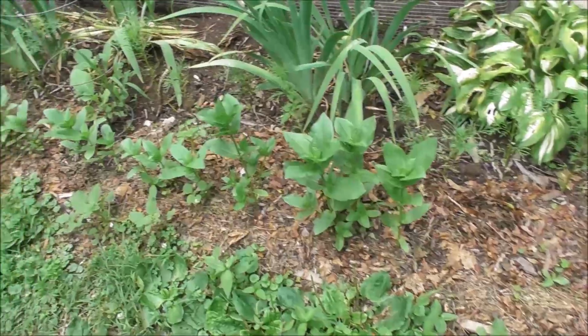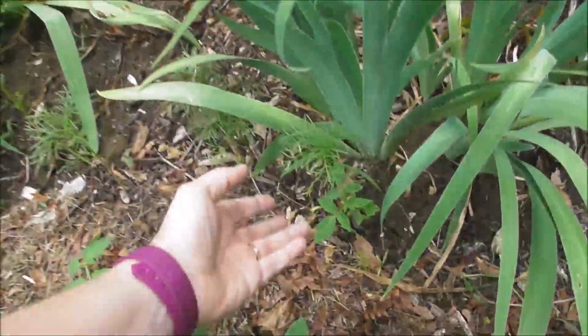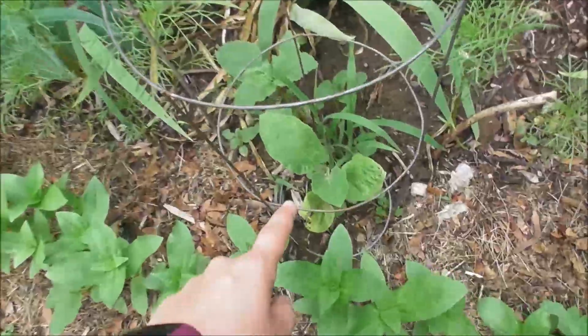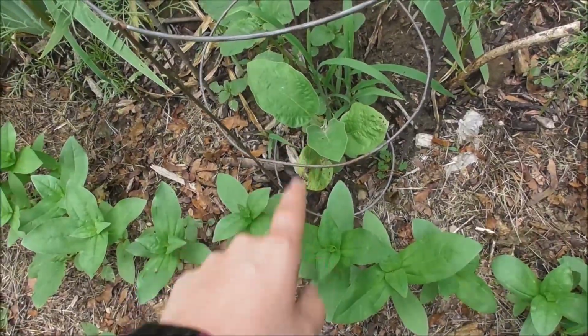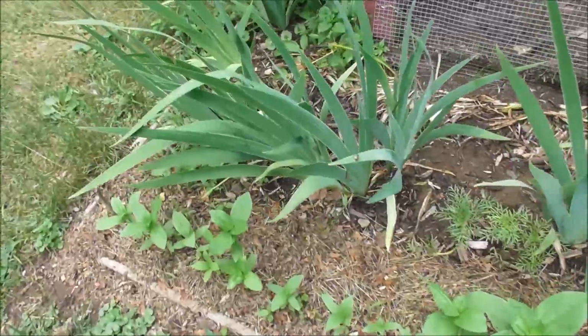Out here by the chicken coop, we have our zinnias as well as some cosmos. These were all seeds that I put in coming up, and then we have one lonely eggplant right there, but it seems to be doing pretty well. And that's what we have back here by the chicken coop.